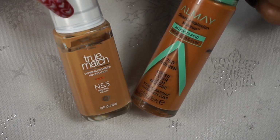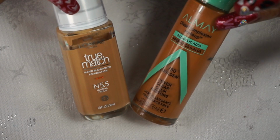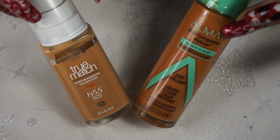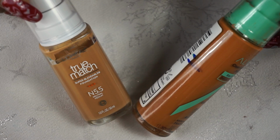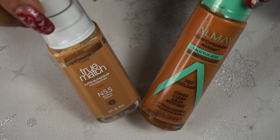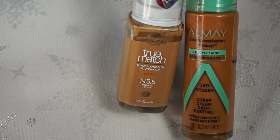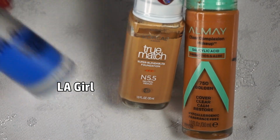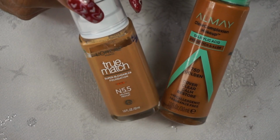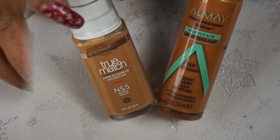And then the Almay Clear Complexion Makeup, this one I got in an influencer box. This is in Golden. This color here is in Neutral Medium and 5.5. This is not golden, this is totally red. I've said this I don't know how many times. You see where she is now, but mixing these two was absolutely a good deal. And then also using my LA Colors mixing pigment, perfect match. You can make a perfect match with what you have. Get those mixing drops and it'll be a game changer.